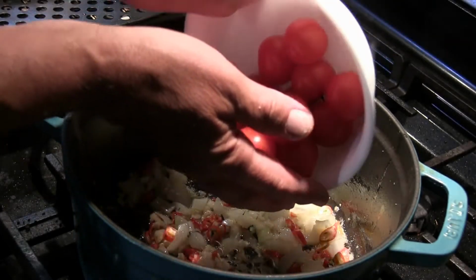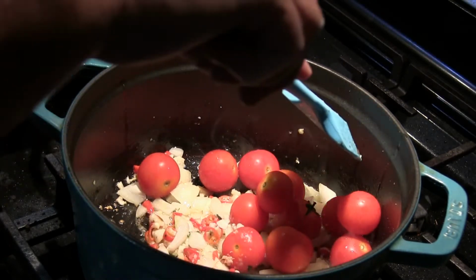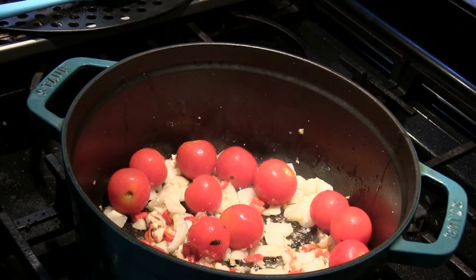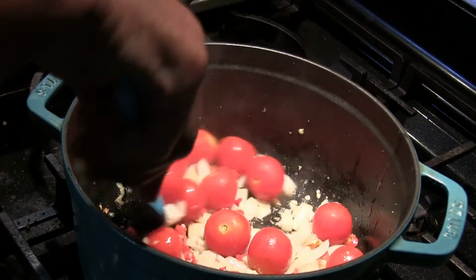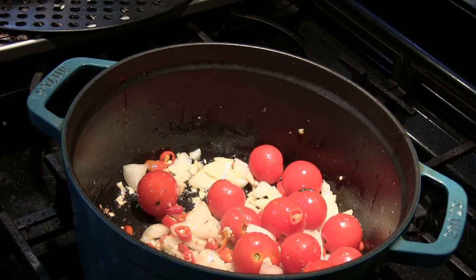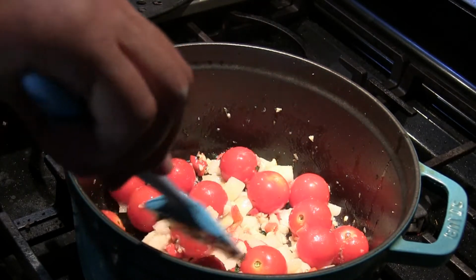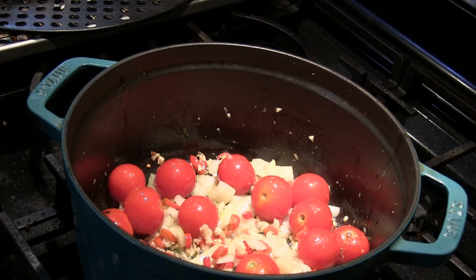Okay, I'm gonna go ahead and add my tomatoes. These are cherry tomatoes. That was a carton. Looks like I left a stem on this one. Now these tomatoes will break down and lower the heat. It's a low heat right now. These tomatoes will break down and make a natural sauce. There's no need to buy that awful commercial sauce.